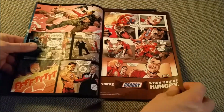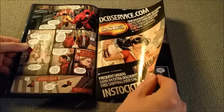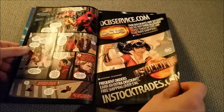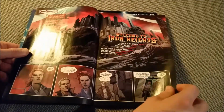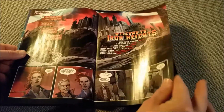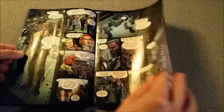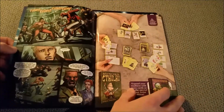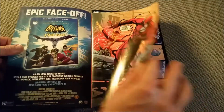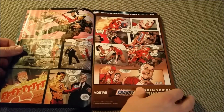It's good to see The Flash and Kid Flash working together again, even though it's kind of straining their relationship. And you get to see his new workplace, Iron Heights. It's going to be interesting to see what this leads to and why he is there, because I get the feeling that he is there to do something that's not being told to us as of yet.